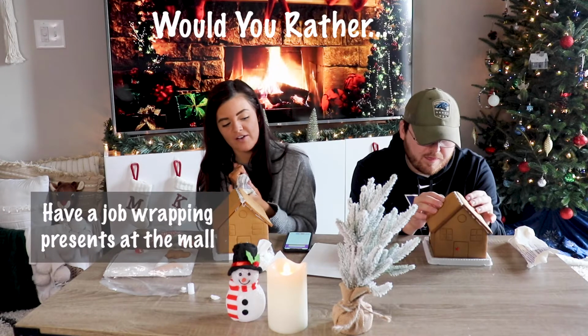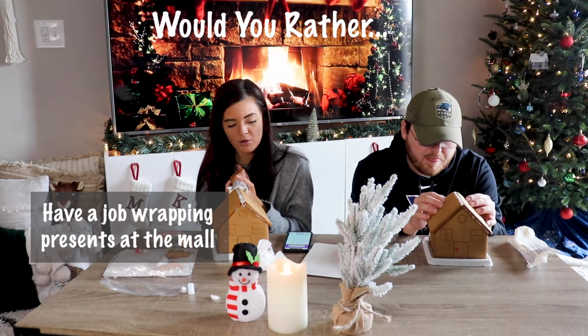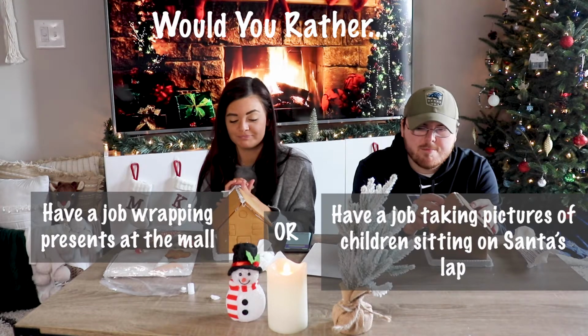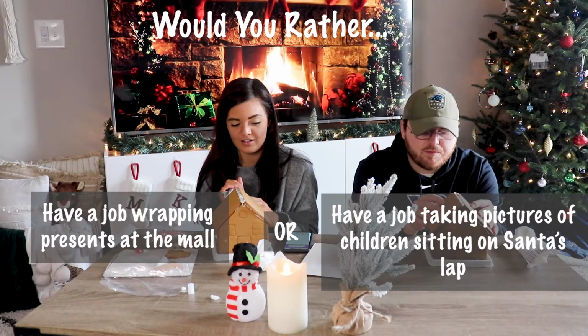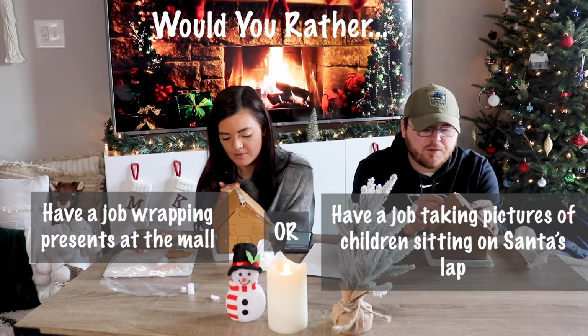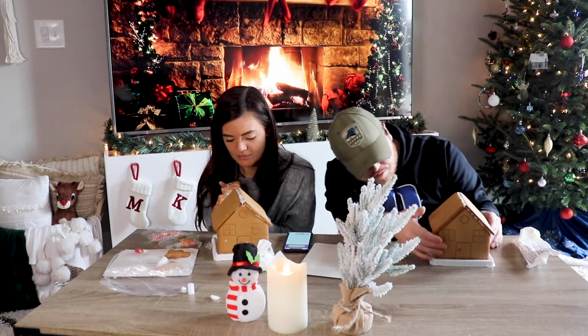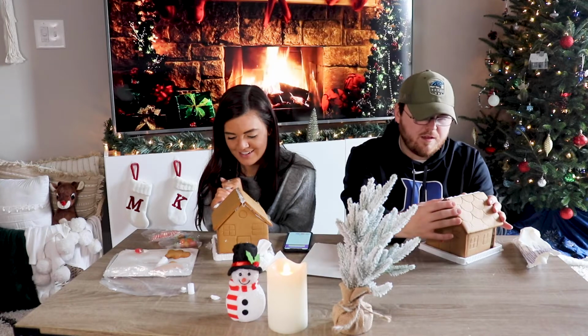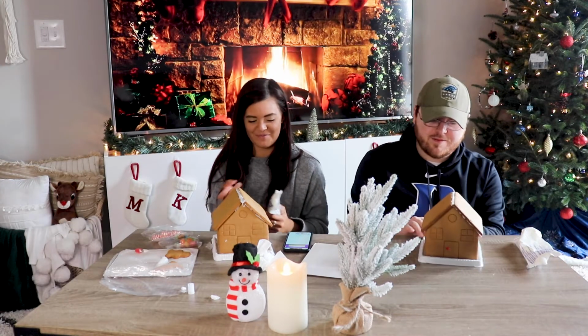Would you rather have a job wrapping presents at the mall or have a job taking pictures of children sitting on Santa's lap at the mall? What was the first one? Wrapping presents. I'm a terrible wrapper, so I'll take pictures. I think I'd like to take pictures too. That would be a fun job. See all the kids so happy. So excited. So stressful. Looks so bad.